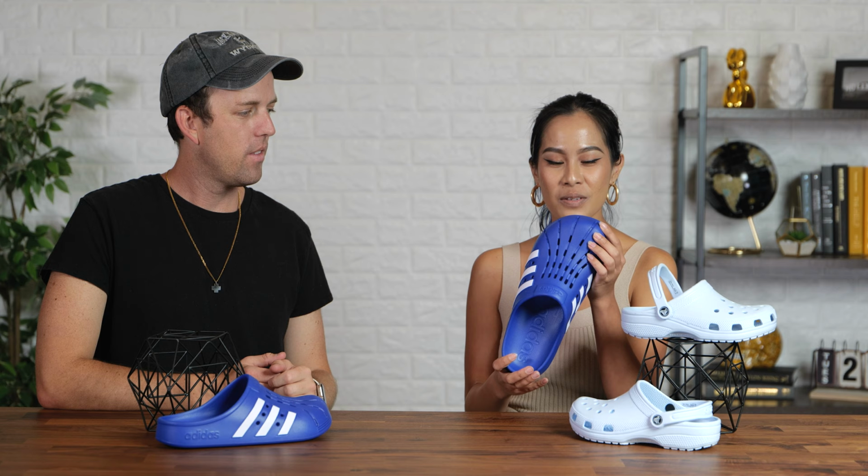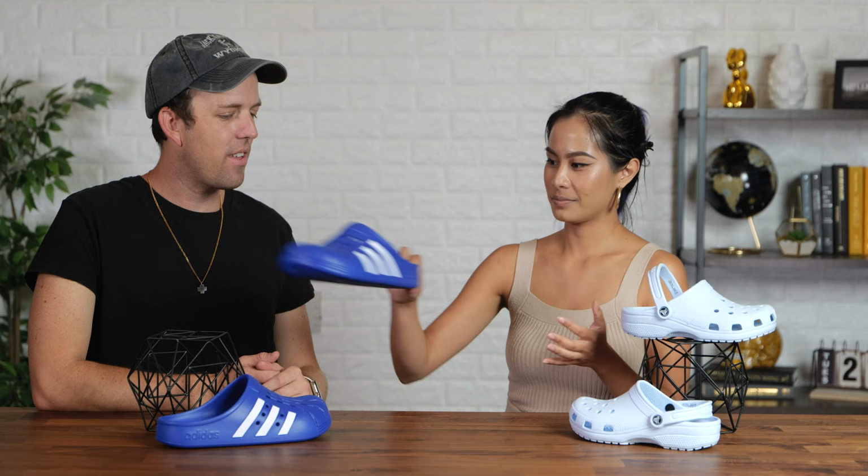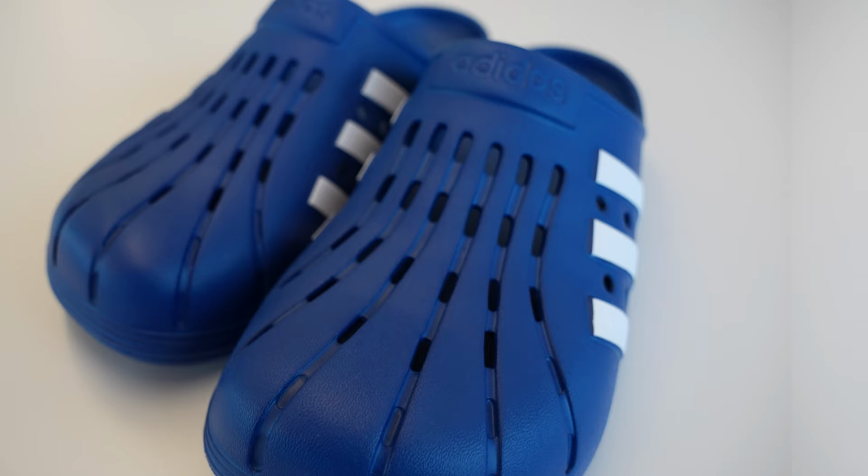Off-road Crocs, which are really cool. Yeah. But in terms of style for the Adilette Clogs, it kind of looks like the Adidas Superstar shoes. Yeah, I didn't notice that at first, but when you said it earlier, it really makes sense. Like that it's got the same pattern thing on the front. And then the rounded toe.